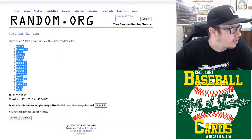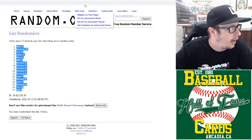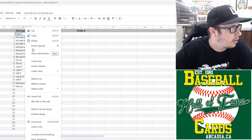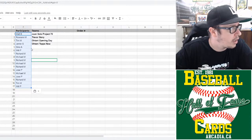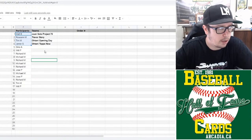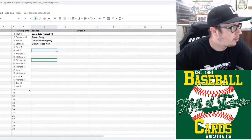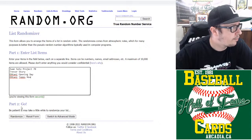All right, so there's the folks that are going to end up taking home a card tonight. Which cards? We're not sure. So we've got Matt B, Roseanne, Tim M, and I believe it's Jamie or maybe Jaime, G. So let's go ahead and see what cards you're going to get. We're going to randomize this list 7 times.